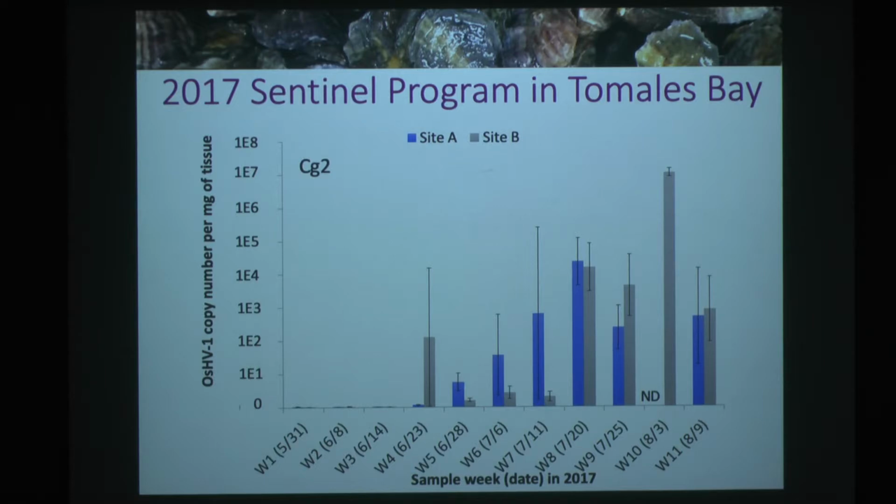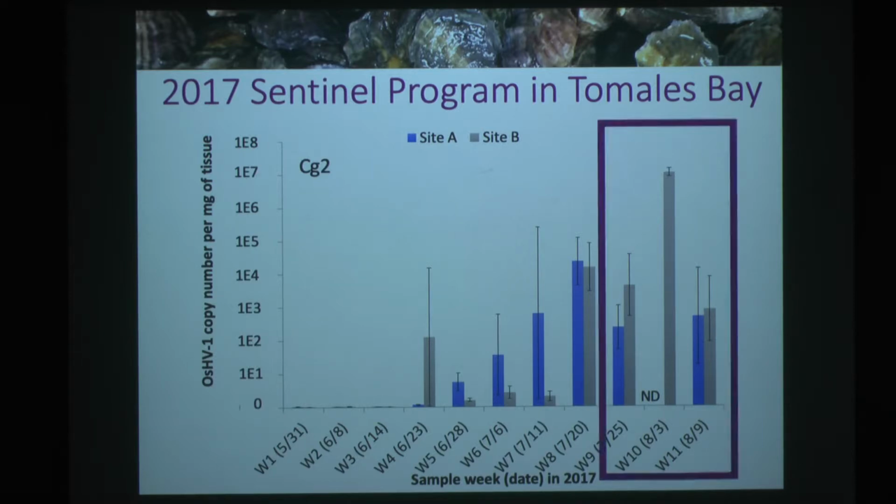As we were monitoring, we could see some increases of copy number, but it wasn't really until about week 8, so around July 20th. I had some colleagues coming in and I said, oh, this is a perfect time, Carolyn and Kim, we're going to see an outbreak. And in fact, we did. They came out, I think, on the 25th of July, and very happily we did.